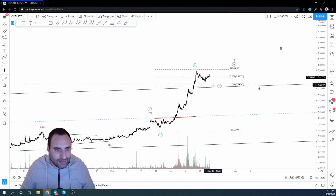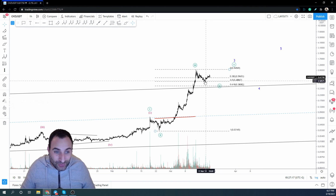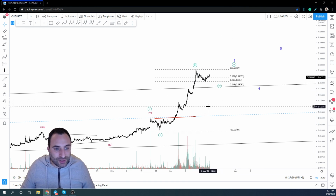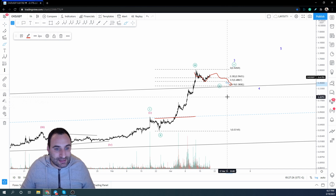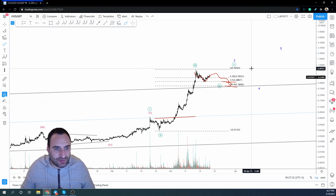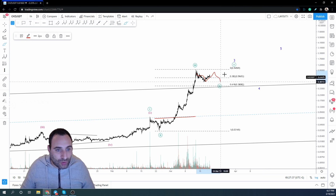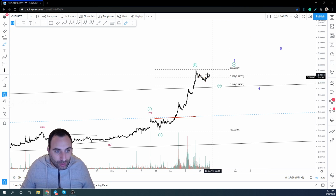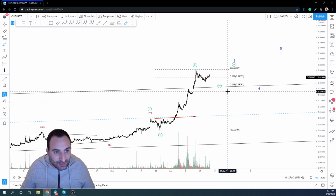But before we get there, and to be fair, I didn't add that 48. But we did that already. You understand? So since we've done that already, it's very likely that we could go lower. And the next level after the 48 break is the 38. Okay? And then from there, of course, we're looking at prices to start moving higher again. Now, is this going to turn into a triangle, 1, 2, 1, 2, 1, 2, and move up? We don't know. Is this going to be a flat, running flat, expanding flat? We don't know.